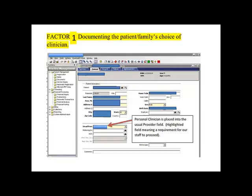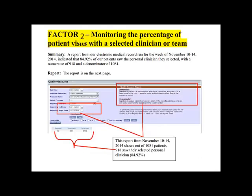This is an example of Factor 1 where we're required to document the patient's choice of a clinician. And if you look, this is from a physician practice EMR. And if you look at where this arrow is pointing, this is a drop-down box where the practice can choose all the clinicians that work for the practice. When the patient says, I want my usual provider to be Dr. X, they can then select Dr. X from the other providers as the usual provider. And then that way, when the patient returns, they'll know that this is the provider that the patient desires to see, or if the patient calls to schedule an appointment, it'll be right up there on the EMR for the practice to see.